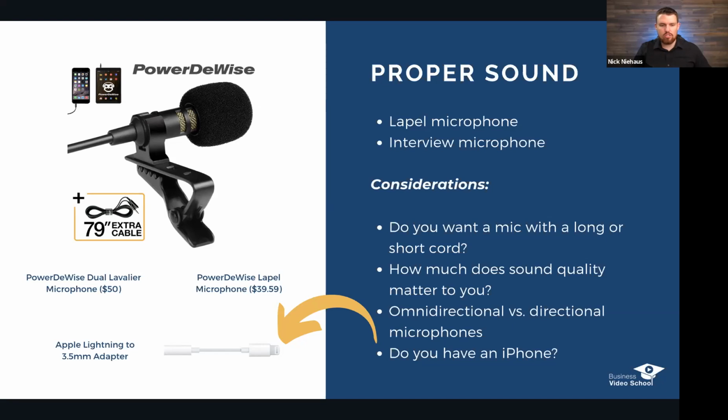I personally really like these Power DYs mics. There's two versions. One is going to come with an extra microphone and a splitter, and it's actually meant for interviews. But guess what? It works just fine if you use just one of the microphones and you put it directly into your phone and do an individual video, right? So you don't have to have a second person to use it. So I would probably get the interviewer kit.